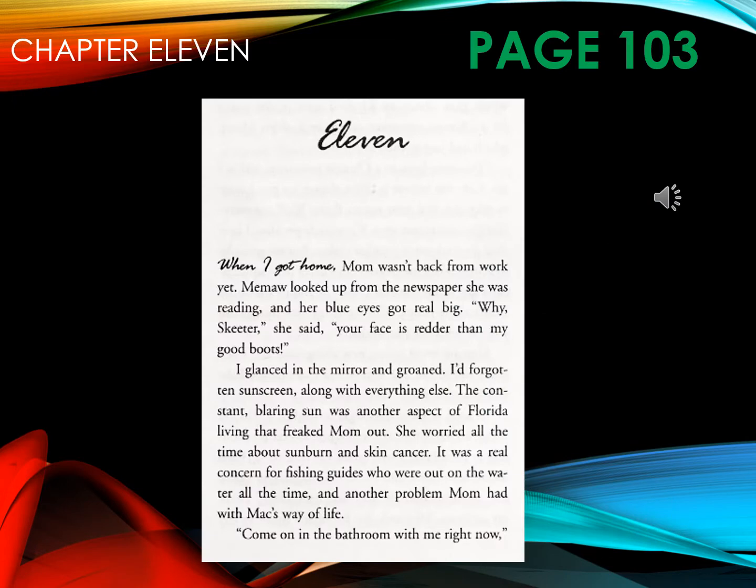Chapter 11. When I got home, Mom wasn't back from work yet. Meemaw looked up from the newspaper she was reading, and her blue eyes got real big. "Why, Skeeter," she said, "your face is redder than my good boots." I glanced in the mirror and groaned. I'd forgotten sunscreen, along with everything else.